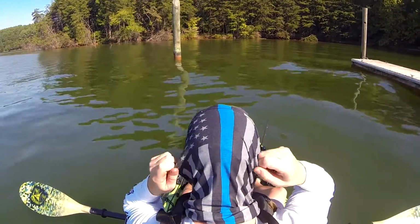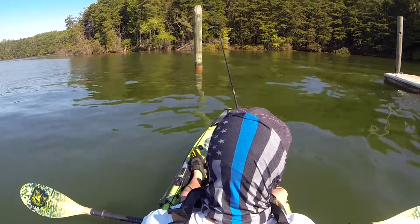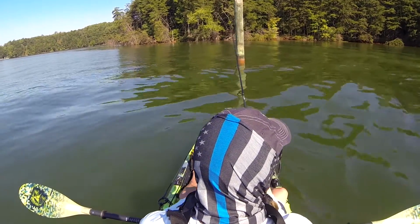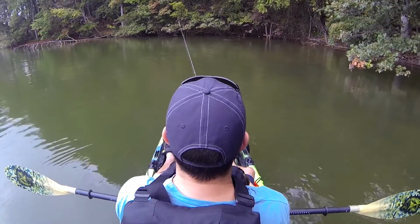However, I did learn a lot, just staring at my fish finder, about the setup of the lake and where the drop-offs were and things like that. So I think in the future, when I'm going back, I'll do pretty well here now that I know kind of where to focus.